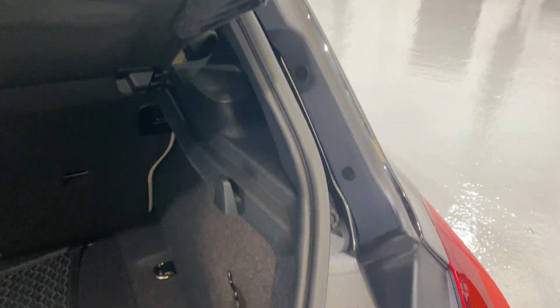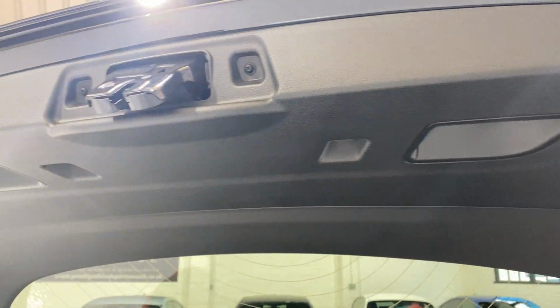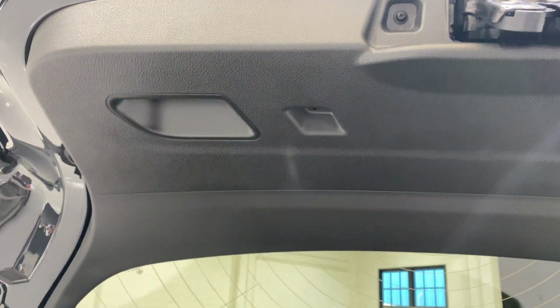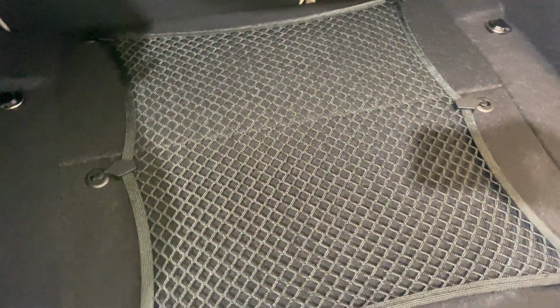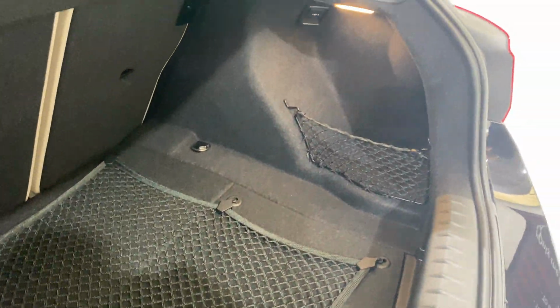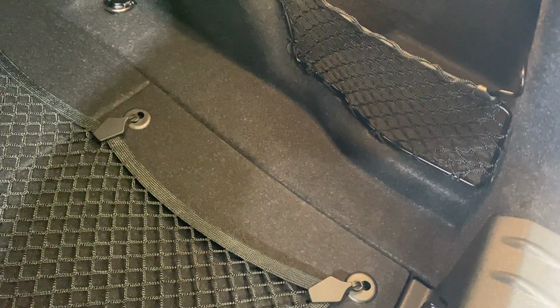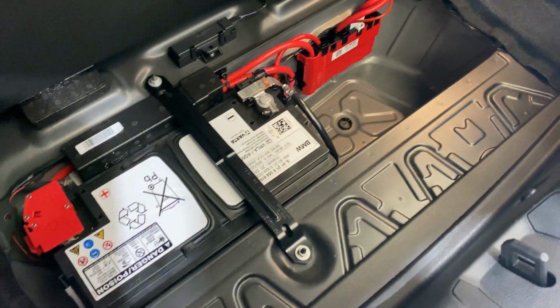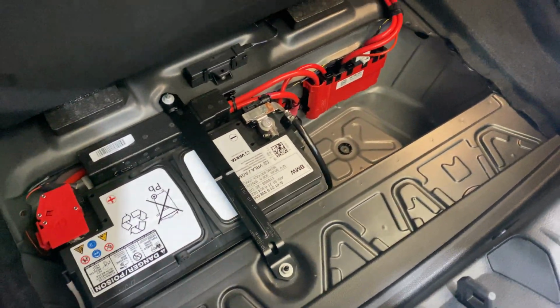All clean around here and up the top here as well. And all of the boot. We've got the car in a different position today. We're actually painting the floor, so I've had to move into a different location, so the light is catching me out a little bit. All lovely and clean under there, where your battery is.